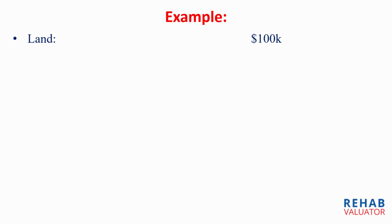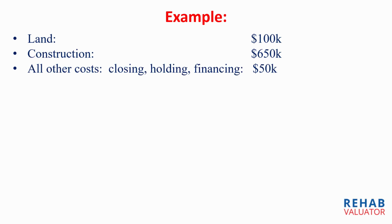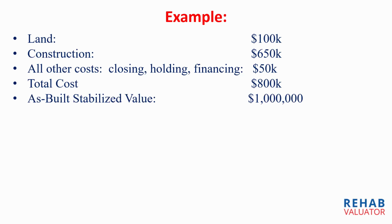Let's say, again, you buy the land for $100,000 with cash. Your construction budget is $650,000. All other costs, closing, holding, financing costs are $50,000. So your all-in cost is going to be $800,000, and stabilized as-built value is $1 million. This is right where you want to be because you're creating 20% equity, 20% sweat equity, right? This is a little bit better than the earlier example I showed you, where your total all-in cost was $850,000. $800,000 allows you to basically create $200,000 worth of wealth, which is your reward on your balance sheet for going through the effort to find the land, go through design, permitting, and construction process.